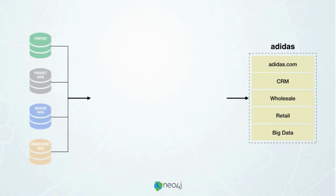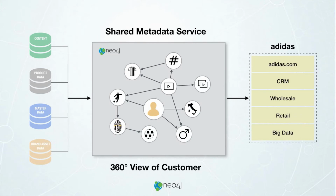So it is powering Adidas.com. It's powering the CRM systems, wholesale systems, retail systems, and also the systems of insight. Their big data. So it's a comprehensive 360-degree view of the customer and what they're purchasing around this campaign. So it's again a very excellent way of using the graph to pull all of this information together in real time for this context.